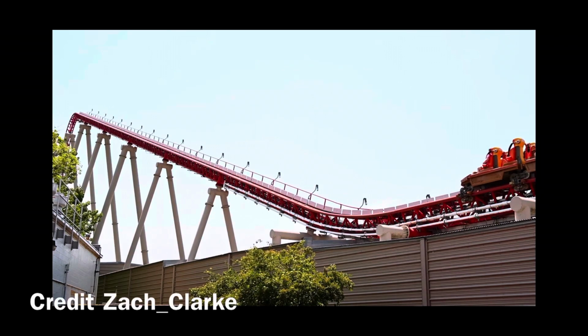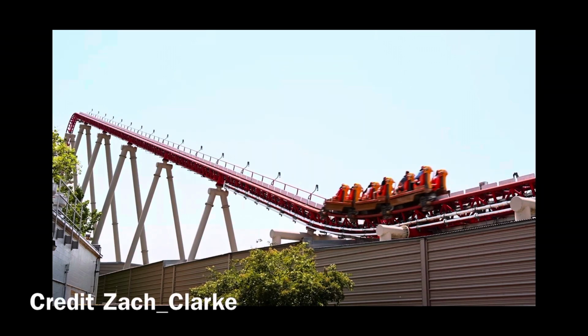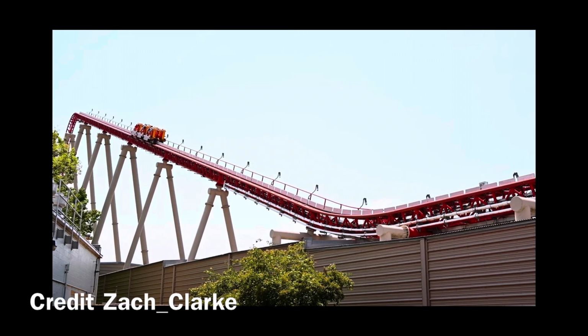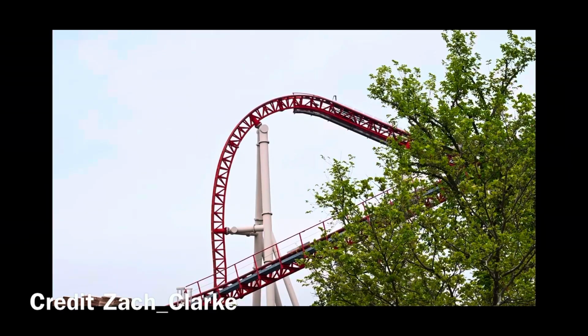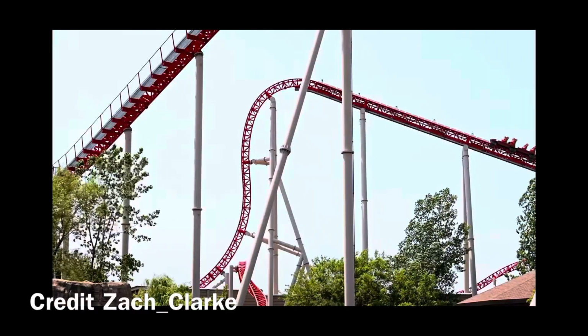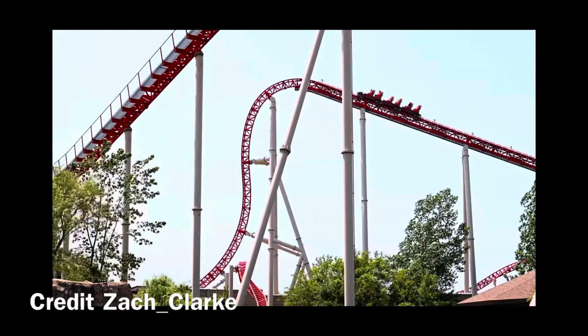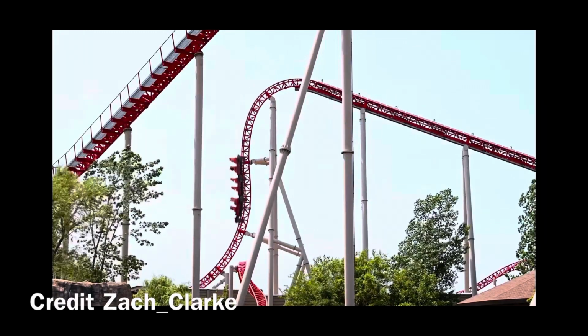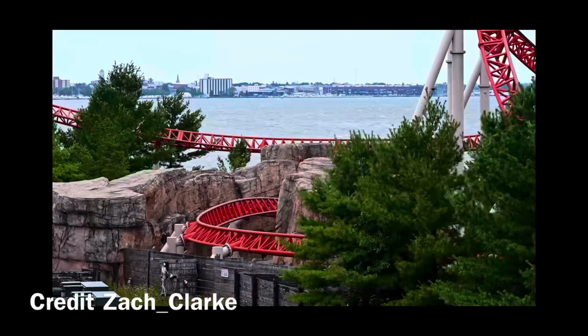Starting off our top 10, we have Maverick at Cedar Point. Now, if you recall, this used to be my favorite coaster at the park, but now it's down to 3rd. It wowed me just as much as it did the first time. Last time I rode it, I just gained more appreciation for 2 other roller coasters. But anyway, this ride is small but mighty. Your heart will be pounding by the end of it, and it's an adrenaline rush like no other, except for maybe like Dragster or something.